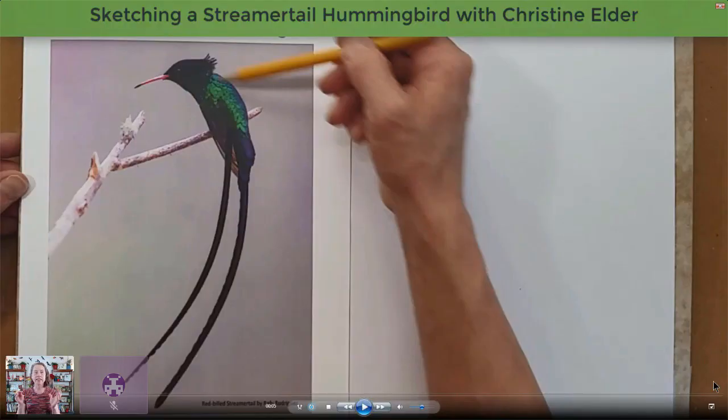Now, of course, this isn't written in stone. This is just my way of sketching. There's no perfect way to approach a sketch. And other artists in the Caribbean, like Nils Navarro, who illustrated the Cuban book, what an excellent bird illustrator he is, I'm sure he has a different process. So don't feel bad if this process doesn't work for you or if you don't like it, but just try it.